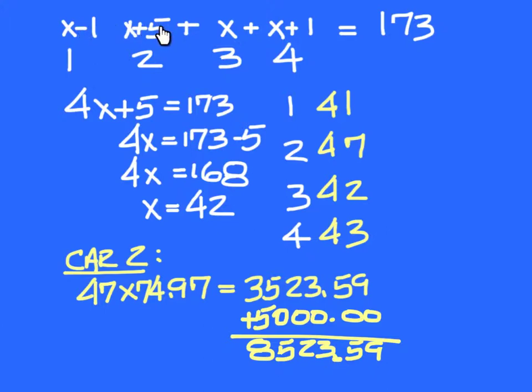The way you're going to score your homework is you get 1 point each for the following items. 1 point per expression that you have right. 1 point for having the x value of 42. 1 point each for the mileage for each car. That should take you up to 9. And then the 10th point will be having the amount of money, 85.23.59.